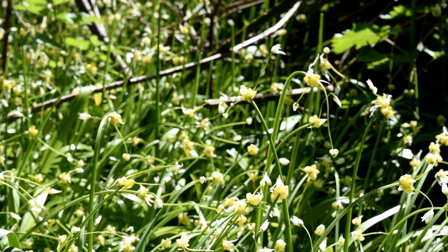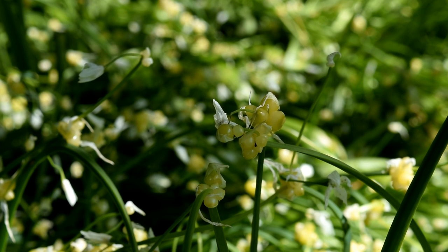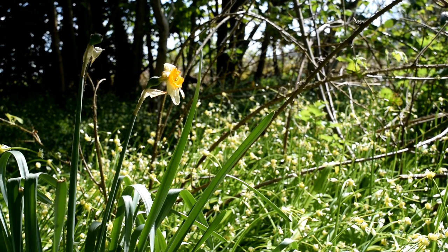Its flower at the top is surrounding these small bulbils, which are immature bulbs, and when they drop, obviously, that's how the plant mainly reproduces. It's an asexual plant primarily.